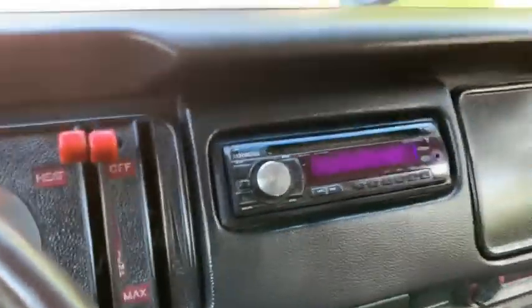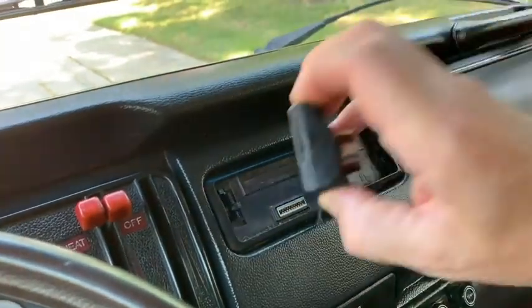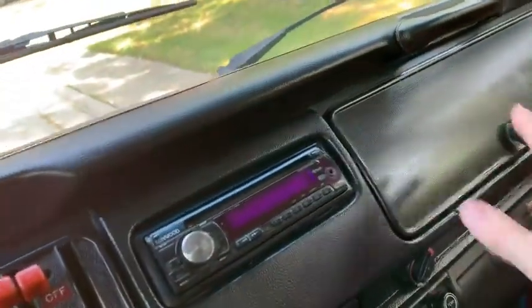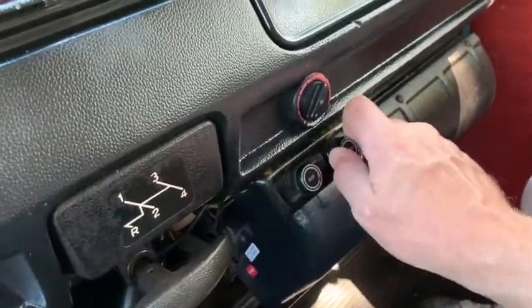Got a pretty basic radio. If you want to move back to the 1990s, you've got that right here. It's a removable faceplate. Glove box here. Down below that is the air conditioning unit. These are the controls for the air conditioning.